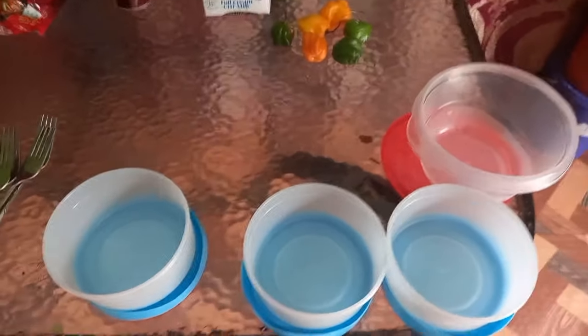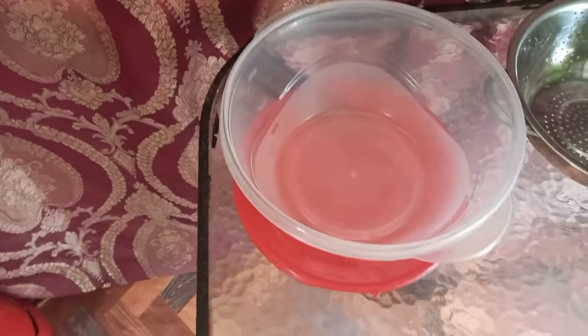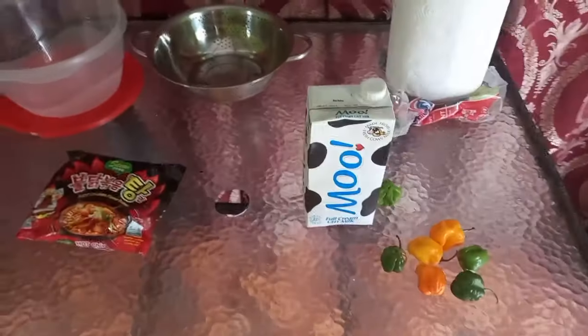Hey guys, so I had the bowls for four of us, forks, and a bowl to mix the pepper with the noodles and stuff. Milk, of course, and I bought some pepper. When I'm boiling the noodles, something different: I'm going to boil it with the pepper, right? So extra zest for me today.